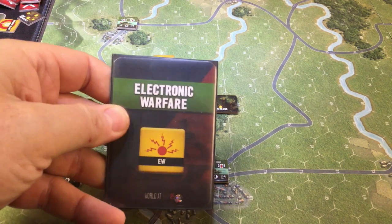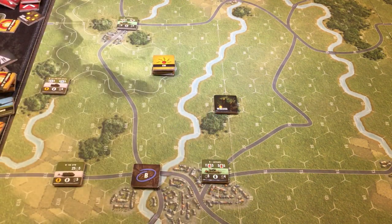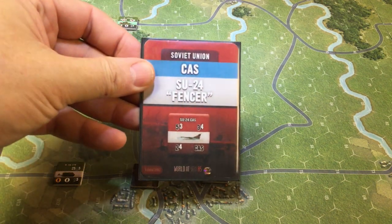Ha ha ha! Speak of the devil. Well, there's no effect because the EW is still in effect. They can't have two on the same headquarters, and we only have one headquarters, and it has an EW. Oh, trouble. Here we go. So let's see what happens.